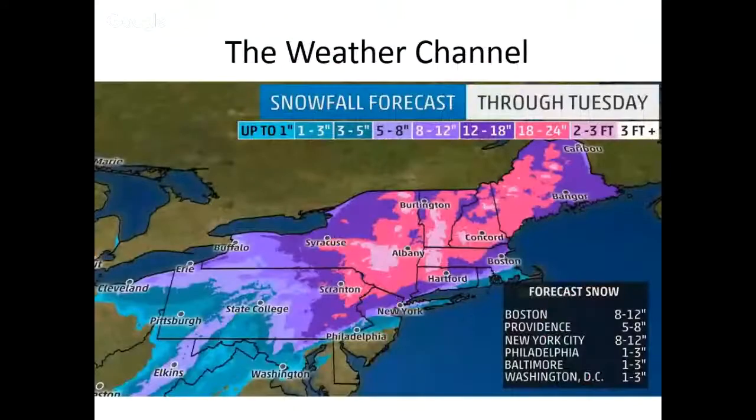Weather Channel forecast, just to give a rundown. I think part of the reason why State College was so underdone is because honestly, central Pennsylvania is not that big of a focus for them, so you can see higher totals up to the northeast.